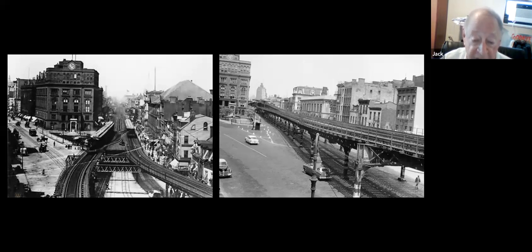But the elevated train, if you were riding on a train, it was wonderful. When I was a kid, I thought, this is better than any ride in Coney Island. This is better than any ride in an amusement park. But if you were under that L, all you had was shadow and noise and dirt.